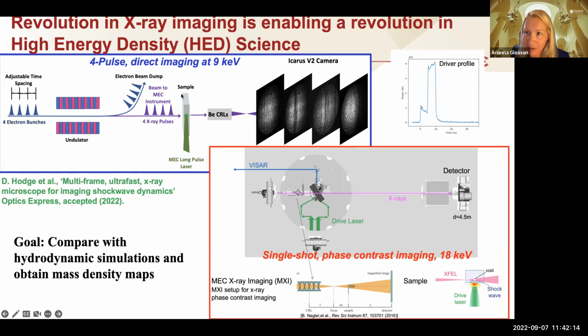When I say direct imaging, what I mean is that the focus of the optics is downstream of our sample. So we're able to collect images of the void and then the void collapsing, assuming I time it right, and we can track the evolution of that collapse. I will say one of our grad students working on this project, Daniel Hodge, will have a paper out shortly on this work in Optics Express. So we're really excited about that.